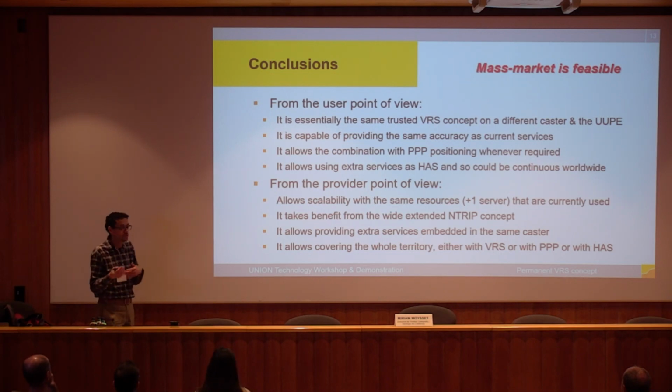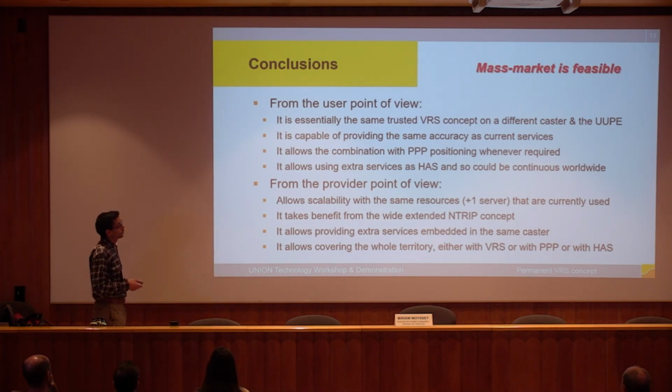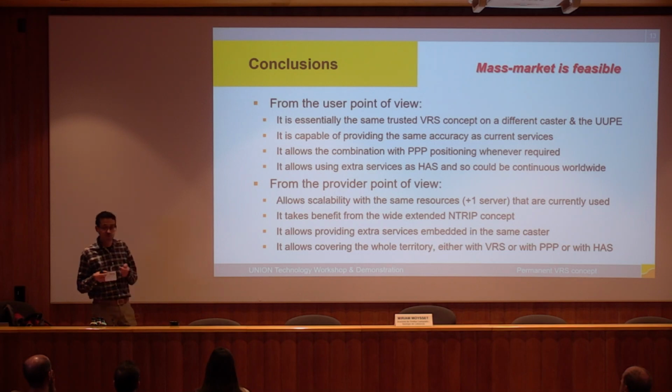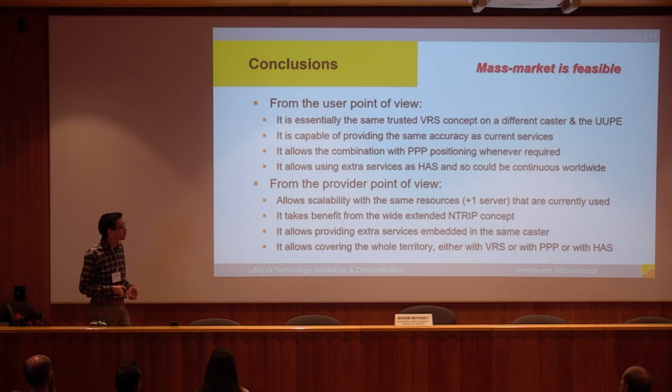Obviously, the accuracy would not be the same if we have permanent stations there or not, but at least we can use the service so we could have positioning. And from the provider point of view, it allows scalability with the same resources. Yeah, we need one additional server just to be able to run the Python code to generate the virtual reference station permanent.